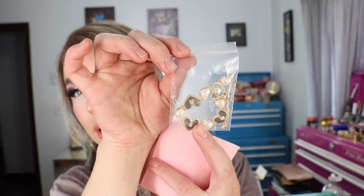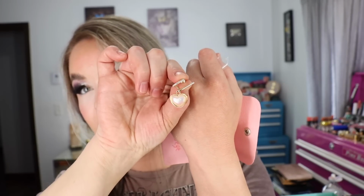Here's the matching bracelet to that heart necklace, which is pretty cute too. And then here are the matching earrings. These are actually pretty cool. Look at the hook on it. It almost has a slight cuff to it.